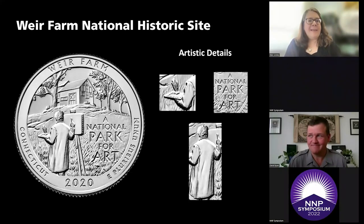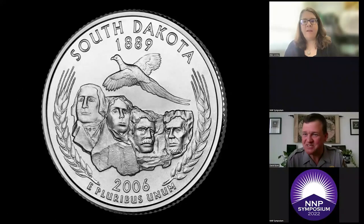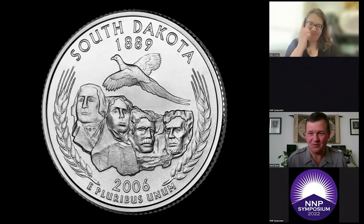So in the end, they got the design that they wanted, and it's really a nice design, but again, looking at those other options, you could see that maybe the painting did not really represent what Weir's impressionistic paintings were. So they decided to go with a blank canvas. And I would say Weir Farm is one of my favorites. It's really cool, and it's a great site to visit too.